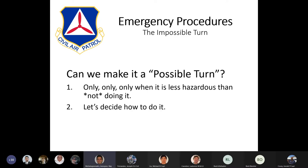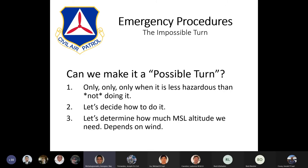Let's decide how we're going to practice this possible, impossible turn, however you want to do it. We call it power loss at takeoff, really, in this clinic. So we practice. And a big part of this is let's determine how much altitude we're going to need to make the turn.